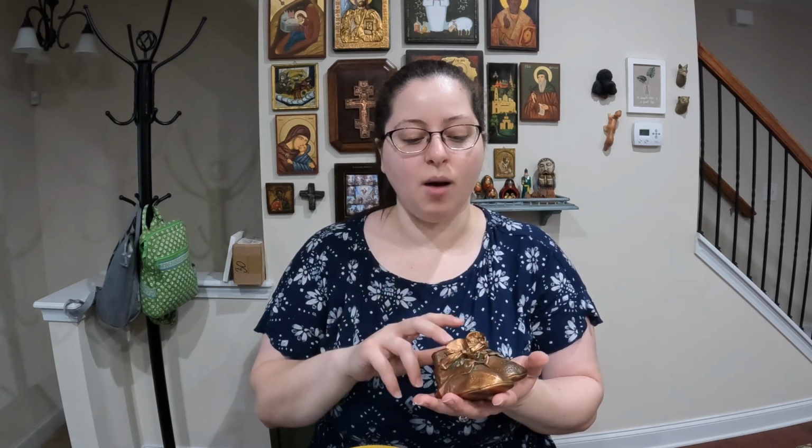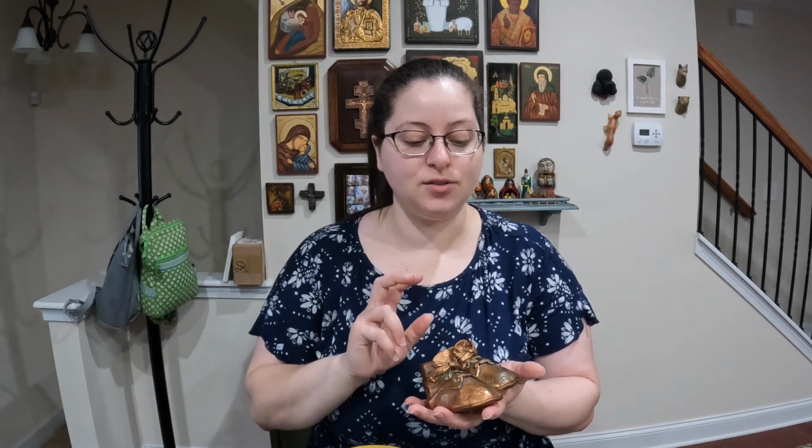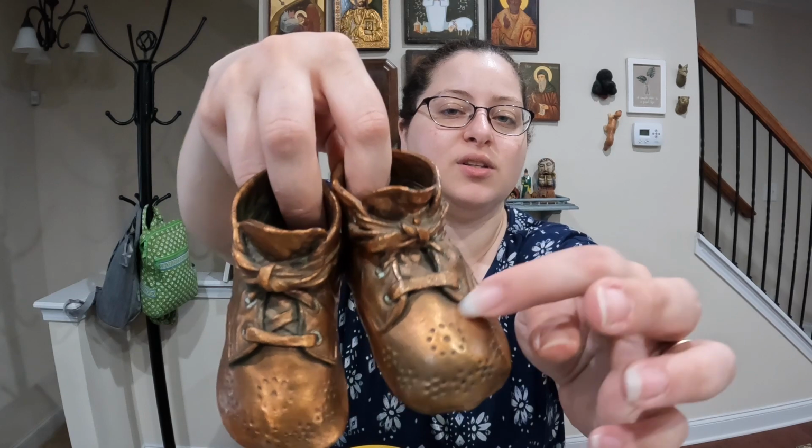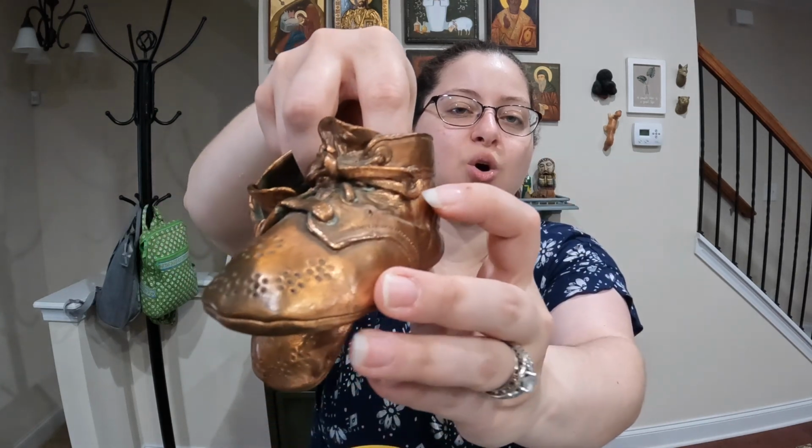I need to look it up and see how much. Again, no service for me to look it up, but I loved her, and I didn't want to leave her behind. You guys know I collect baby antique leather shoes. These are coppered, and I don't have this one. So I don't have this one in coppered, so I picked that up. I love when you can see the details so well. So I picked those up for me.